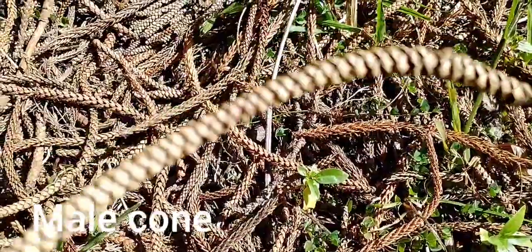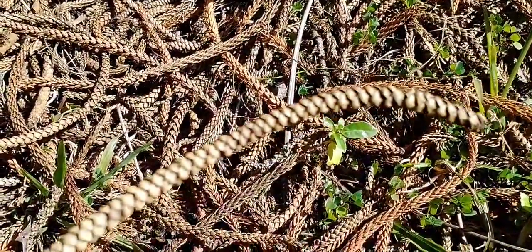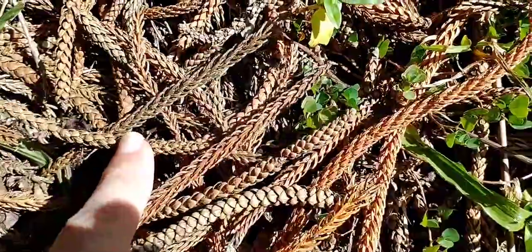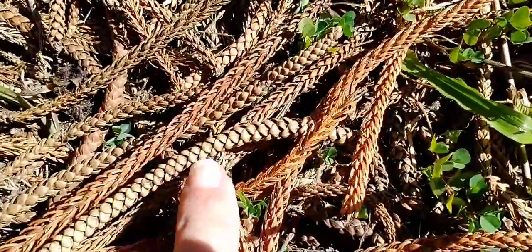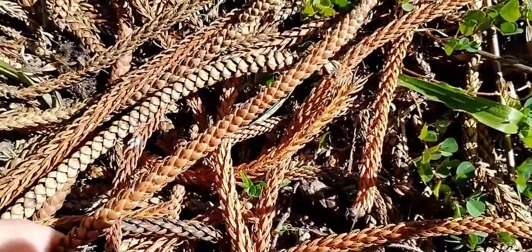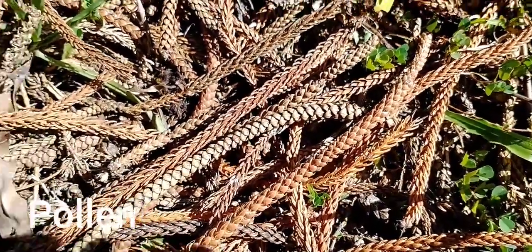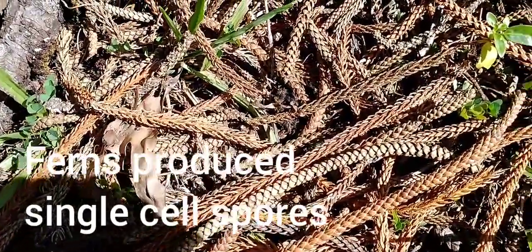They grow in bunches higher up on the tree and they fall off. If you look closely at this, it's different than the ones with leaves. So this has leaves. That's a dried branch with leaves. This here is a male cone. Here's another male cone. The male cones produce pollen. Pollen is different than the spores produced by the ferns. And so these trees produce pollen.